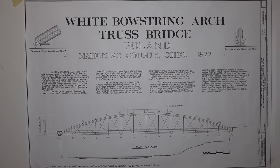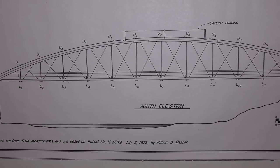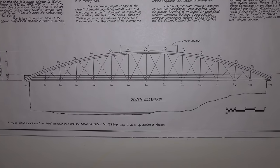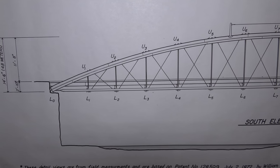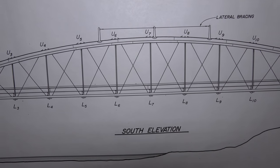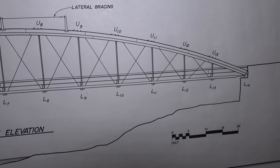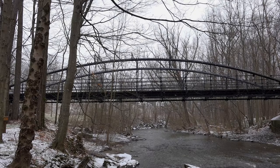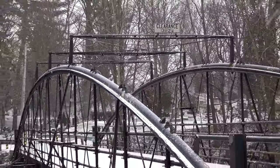Well, the White Bridge is what's called an iron bowstring bridge, which is a design that was especially popular in the Mahoning Valley because of all the extensive iron production, so it was a logical material to use. Plus, you could also produce a very strong structure using a relatively low amount of material, so it was a very efficient material, which is kind of a hallmark of American engineering. So it made a lot of sense in Mahoning Valley in particular to use iron bowstrings, and they became very popular during the Civil War and after. This particular bridge was built in 1877, so it's a little bit after the Civil War.